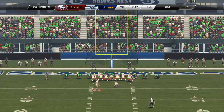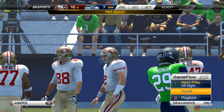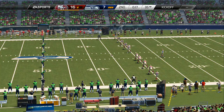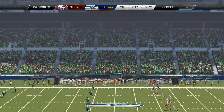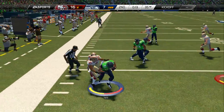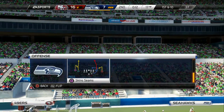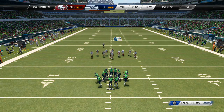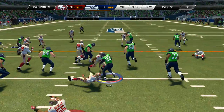The 49ers with the PAT to come. Inside of the uprights. The Seahawks are set to return the kickoff. Always a threat, and he'll start his return now. Plenty of defensive backs out on the field for this one. Taking it up the middle.